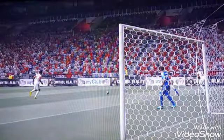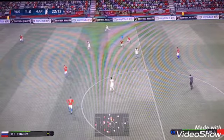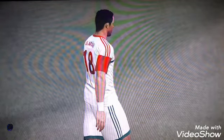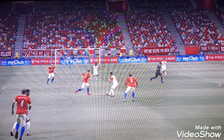Cheryshev! He's got away with one there. Russia enjoying a good spell right now and leading. He's gone for it! Just off target. Well, I think the keeper knows all too well that there was no getting anywhere near that. That's a big escape.